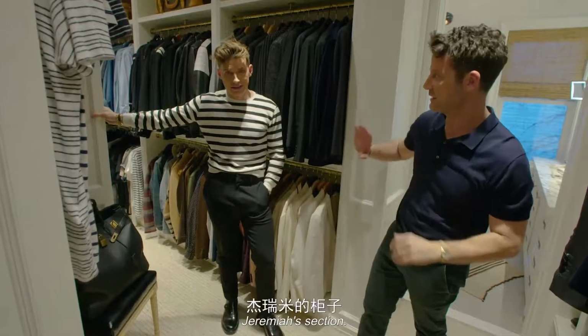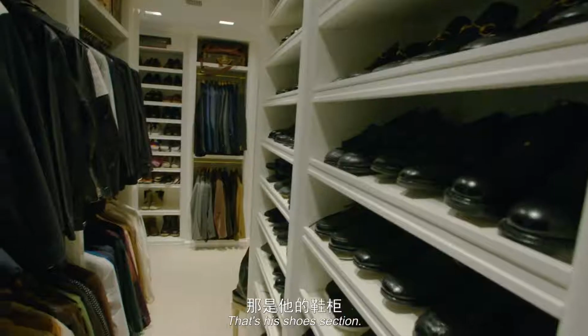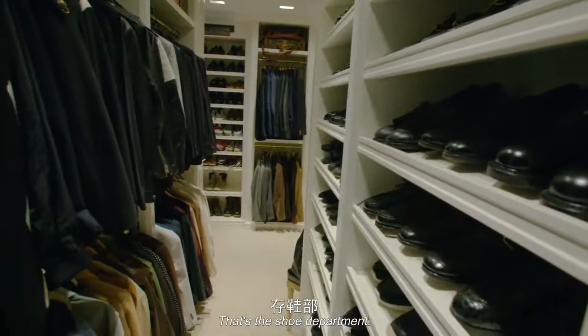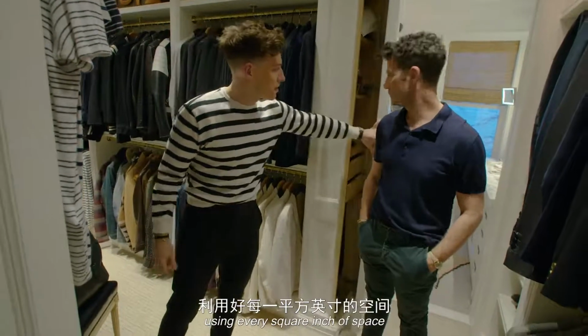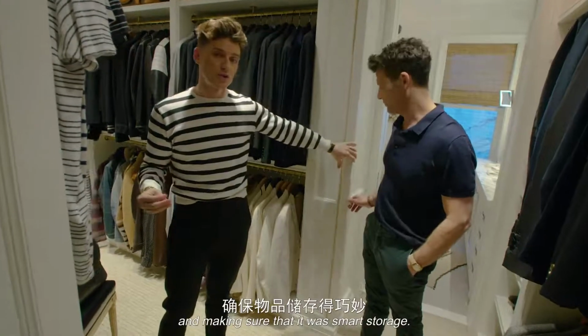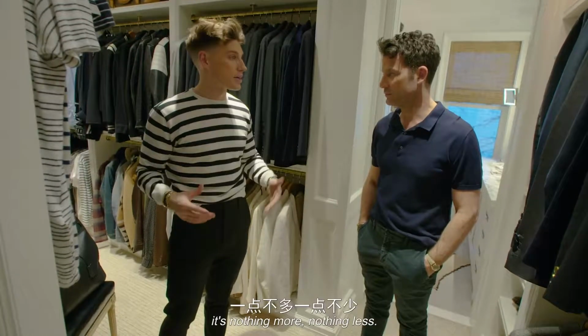And this is Jeremiah's section. See that? This is my investment portfolio. And that's his shoe section. That's the shoe department. It was really about using every square inch of space and making sure that it was smart storage. And ironically, it fits us perfectly. It's nothing more, nothing less.